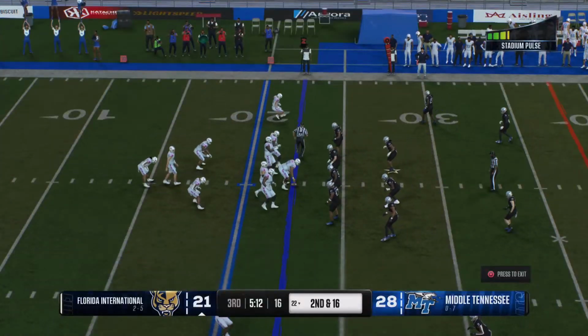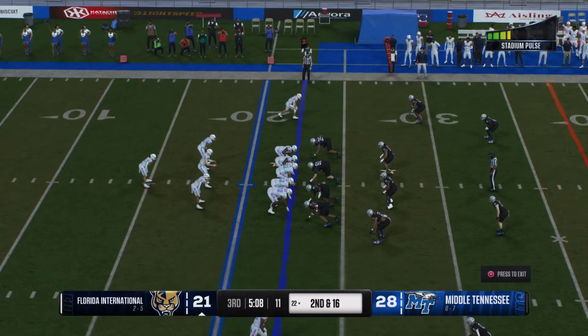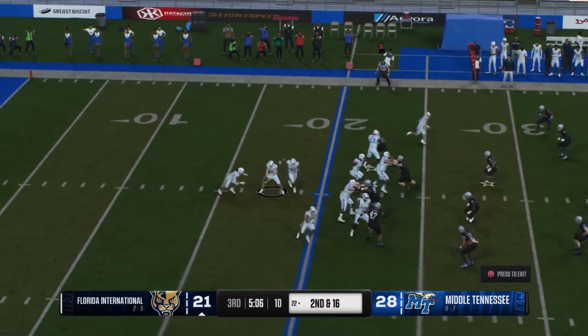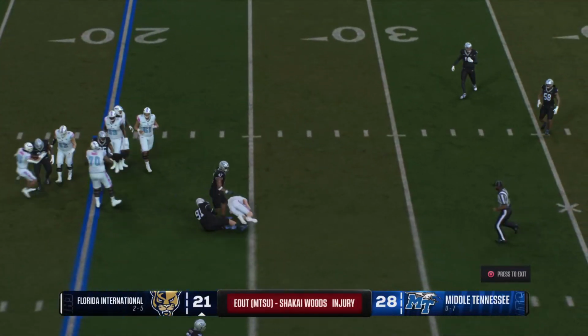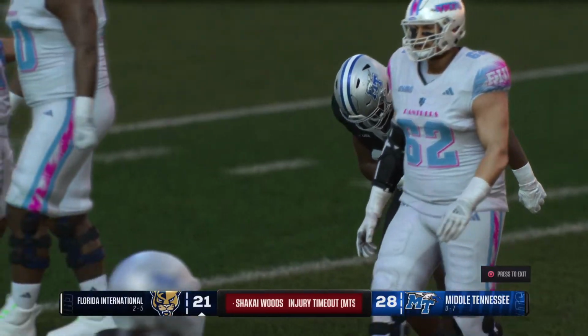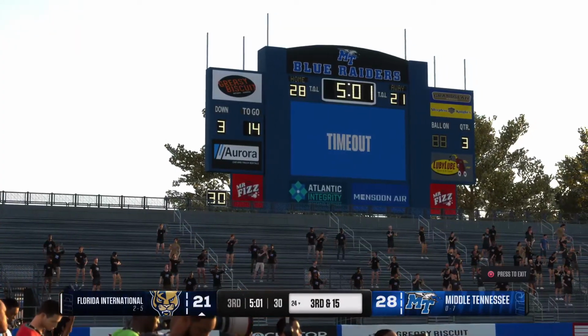They'll try to put it in drive this time on 2nd down from the 22. They'll run play action. Keeps looking downfield. And they're able to make the tackle. Looks as if we have an injury on that last play, and we'll take a break to check him out.